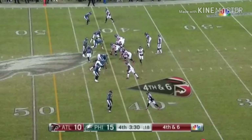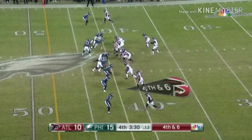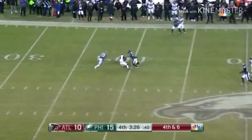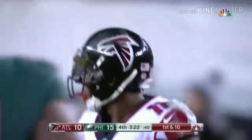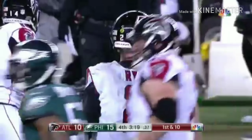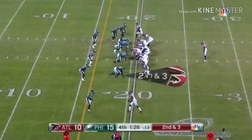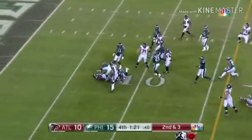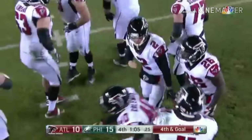32. Sanu comes in motion. Blitz. Ryan throws downfield, and it is Jones. The main man holds it and stuns the crowd. 1st down at the 38-yard line from the 19-yard line. 1st down and more. And this is Tevin Coleman taking it to the 8-yard line. I don't want to say it's the game, but it's pretty darn close.